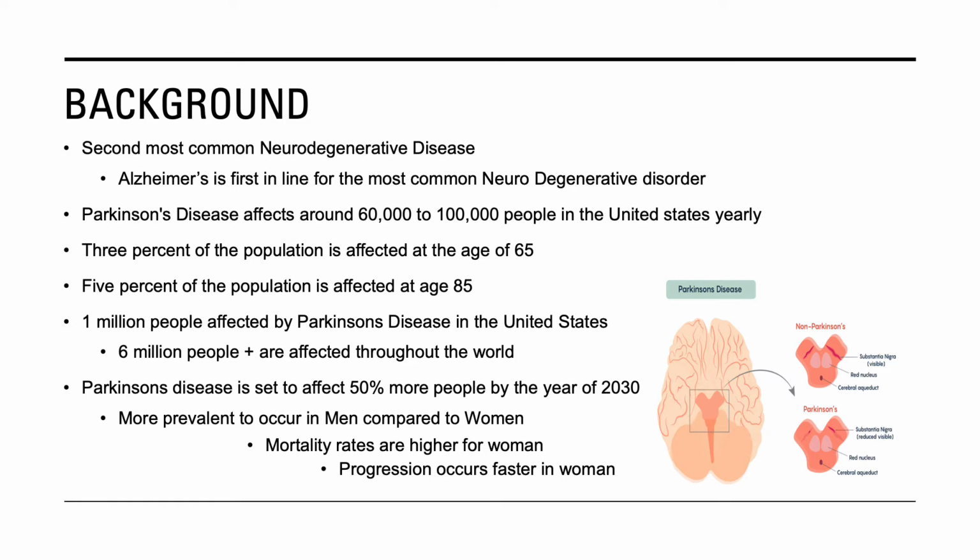Parkinson's disease affects around 60,000 to 100,000 people in the United States yearly. So 3% of the population is affected at the age of 65 and 5% of the population is affected at the age of 85. So there is greater prevalence the older you get. 1 million people are affected by Parkinson's disease in the United States currently. 6 million people plus are affected throughout the world with Parkinson's disease. Parkinson's disease is also said to affect 50% more people by the year of 2030, and it is also said to be more prevalent to occur in men compared to women, although the mortality rates are higher for women and the progression occurs faster in women.